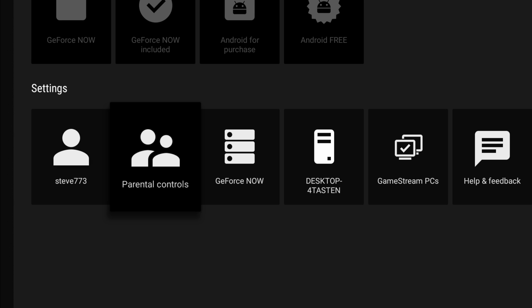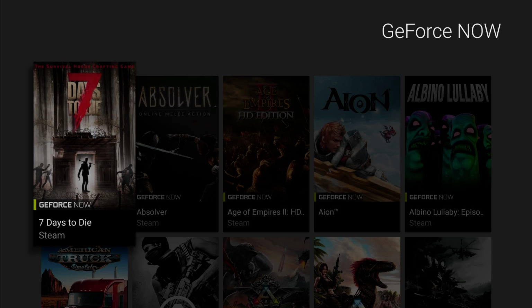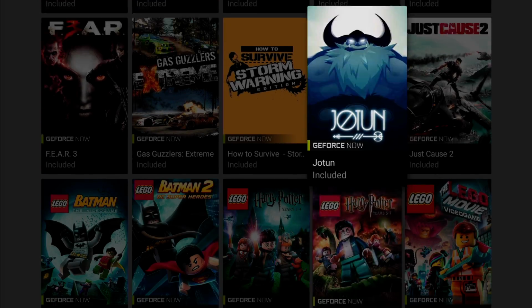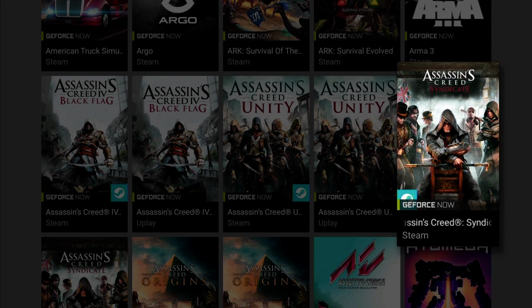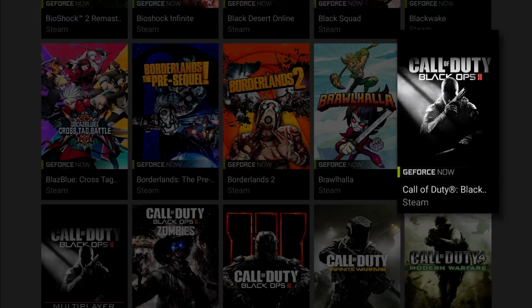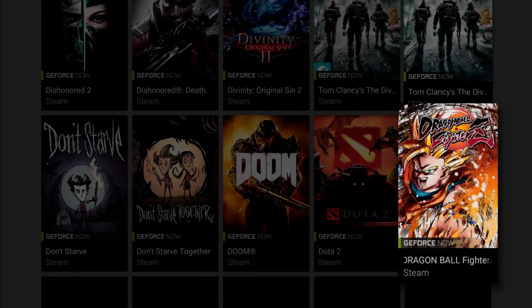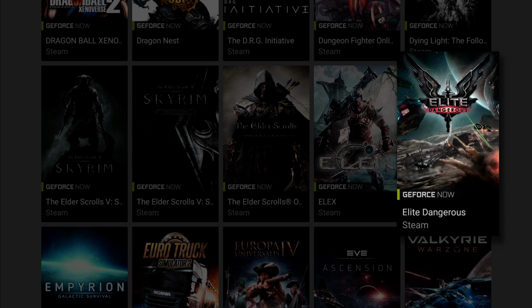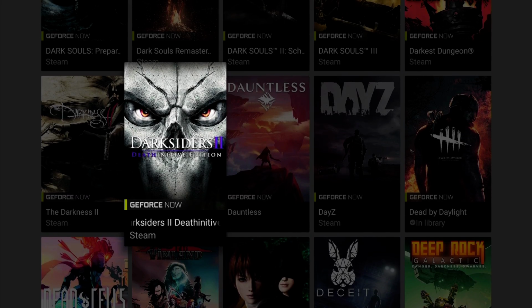I'm gonna go all the way down, and we're gonna go to GeForce Now. There we go. You still have those games included that came with the original subscription for free, and there are some free Steam games you can play also on GeForce Now. But look at the catalog now. About 250 games added so far, and they said they're gonna add a lot more. This almost can eliminate GameStream also, because if you have bought the game on Steam already and it's available to play here, you don't even need your PC.